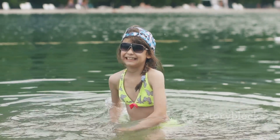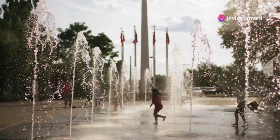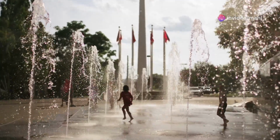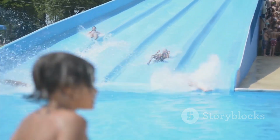As children grow, so too does their thirst for adventure. Older kids gravitate towards more challenging features like towering water slides, exhilarating splash buckets, and interactive water cannons. These features provide a healthy dose of excitement while still maintaining the highest safety standards.